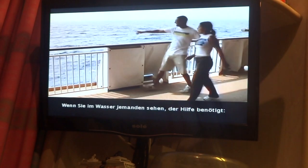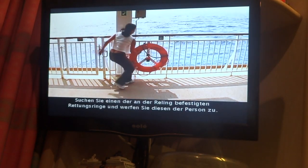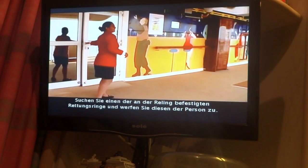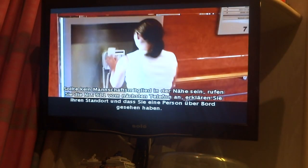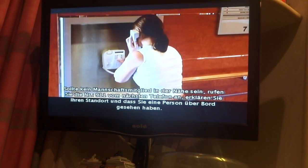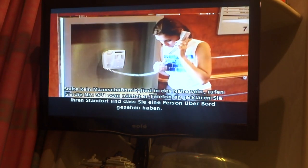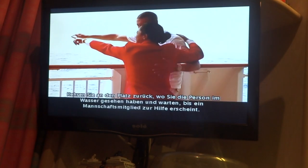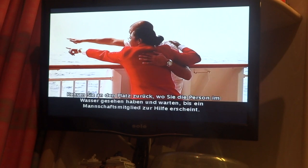If you see someone in the water who needs assistance, locate one of the life buoys on the ship's railing and throw it to the person. Inform a crew member that you have seen someone overboard. If no crew member is in the area, find the nearest phone, dial 911, report your location and that you've seen someone in the water. Return to where you saw the person overboard, and wait for a crew member to come to your assistance.